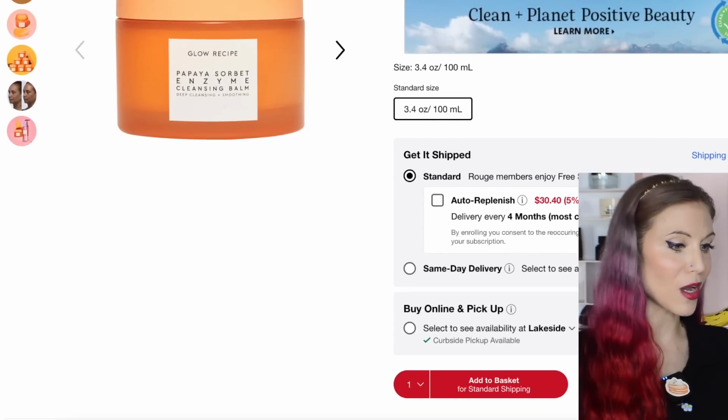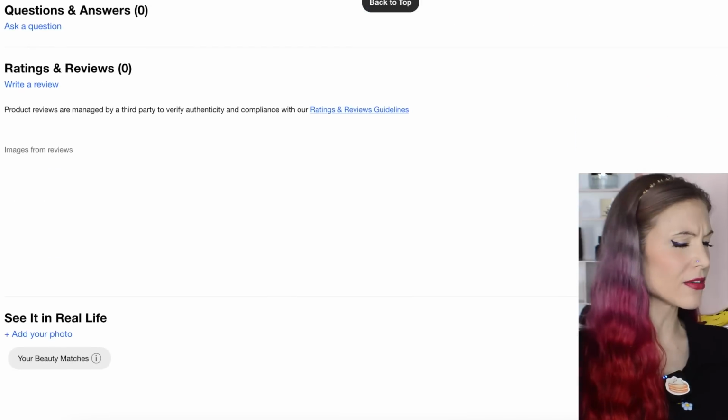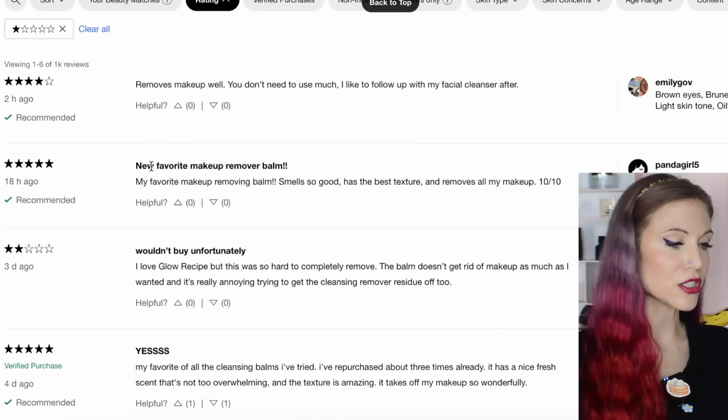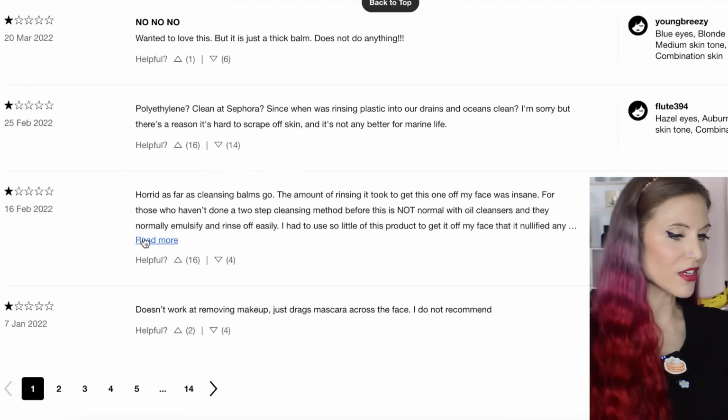I did not like this one at all. However, this might be interesting. Maybe we'll see if I agree with 1-star reviews. I don't know if I'd give it a 1-star though. I don't think I'd give too many products a 1-star rating. I just think everybody has different preferences. Wow, so many of these people have combination skin.